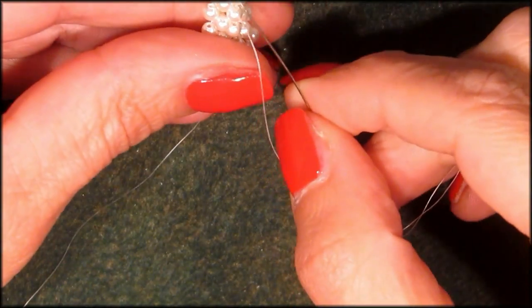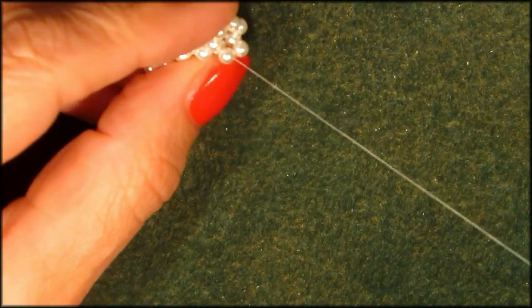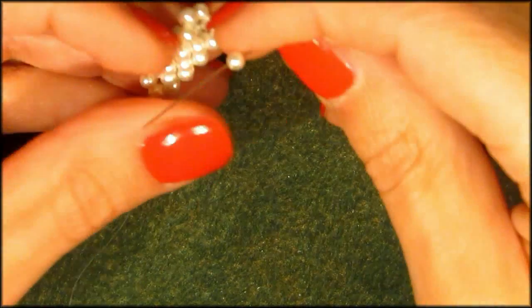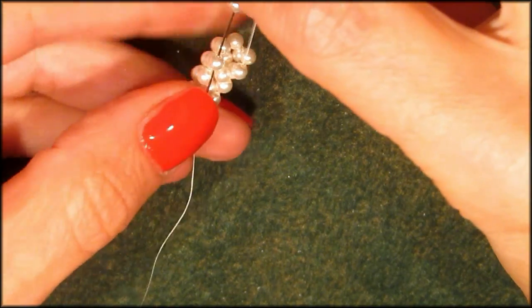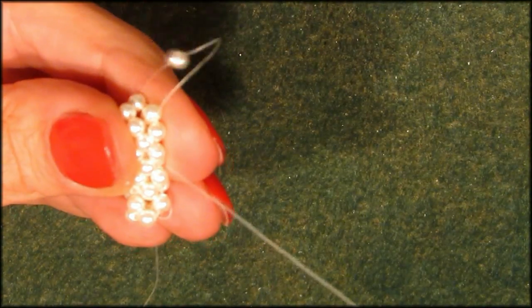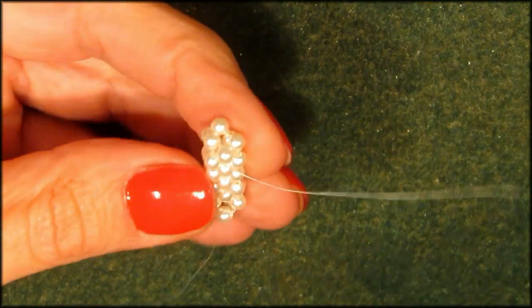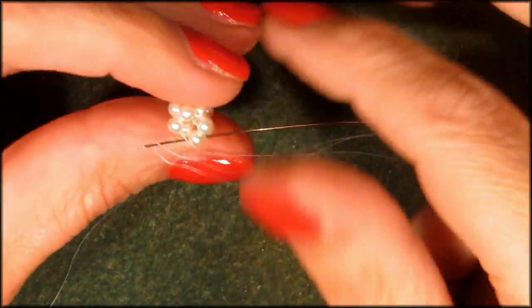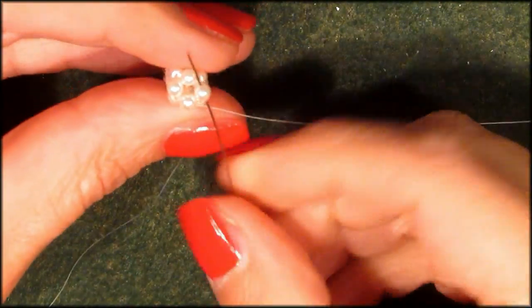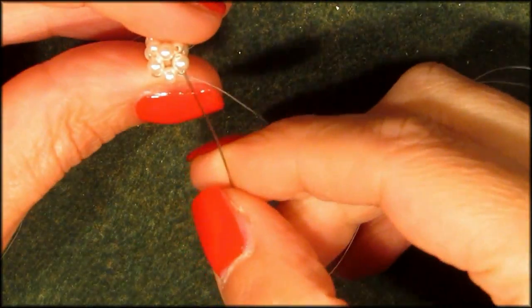Down, up on the right, add the pearl, down on the left, back in the middle again, up on the right, and closing the top. 1, turn. 2, turn. 3, turn. 4, turn. 5, do not turn.